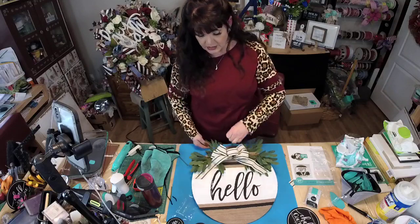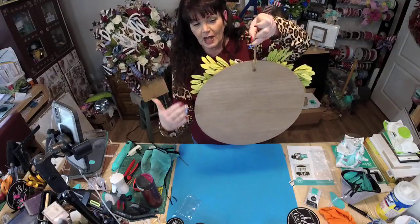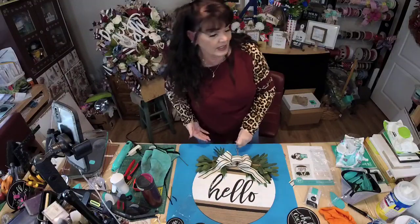Like I said, I love a good twofer. So you can do the back side of this. See, even with the greenery popping up, it looks fine, right? So let me show you what I'm going to do on the back side of it.